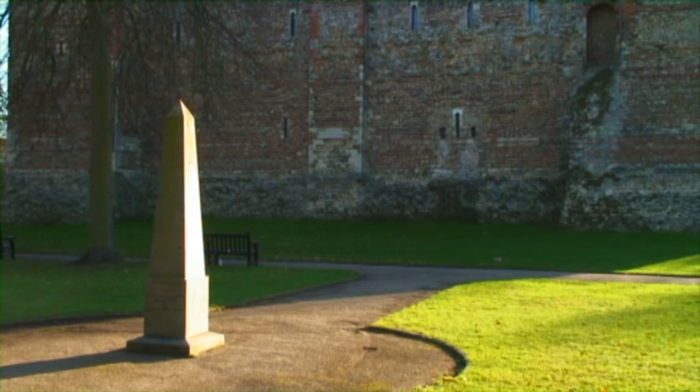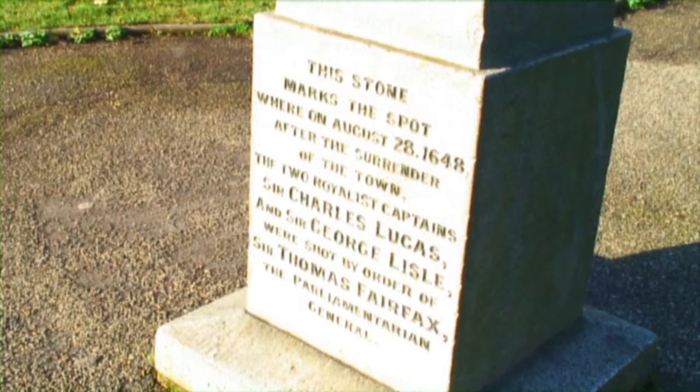After the siege of Colchester, were Sir Charles Lucas and Sir George Lisle executed publicly? Yes, they were indeed. They were taken just behind the castle. There's a monument that stands there now, and they were publicly executed there.